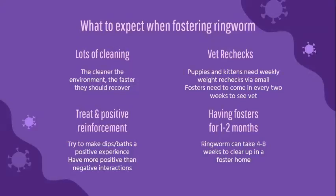And then expect to have your fosters for 1 to 2 months. These are a little bit longer than the typical kitten or puppy fosters, depending on how severe it is. And really it's the kitten's and puppy's immune systems that determine how fast it will clear up. So anywhere from 4 to 8 weeks. I would just expect a minimum of 4 weeks; 8 weeks would be fantastic. There are some where it takes a little bit longer, like one stubborn hair that just keeps glowing, but typically these are things that we see in the shelter. In foster, they do clear up a lot faster because they are so much less stressed in that environment.